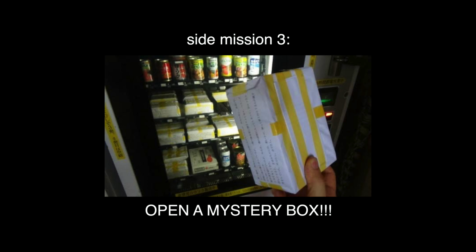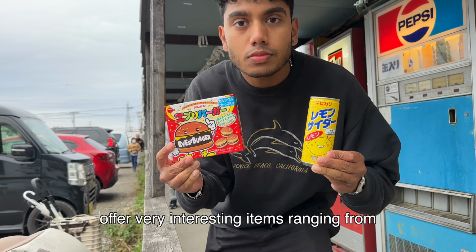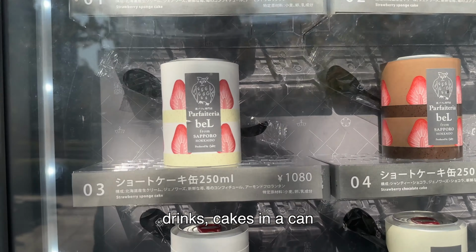After that traumatic experience, it's only right that I deserve a pleasant surprise, right? Japan is known for having thousands and thousands of vending machines, and some vending machines offer very interesting items ranging from drinks, cakes in a can, burgers, orange juice, ramen, but most importantly, mystery boxes. And after doing a bit of calculated research, I was able to locate a mystery box vending machine in Akihabara.